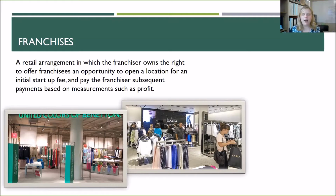So some franchises have been successful in fashion. United Colors of Benetton was actually successful at one time with this model. They aren't anymore, but around the late 60s and the 70s, they perfected this model for the apparel industry. But as they started to expand their franchises globally, it started to collapse. They kind of spread themselves too thin, and there wasn't enough communication between the franchisor and the franchisees.